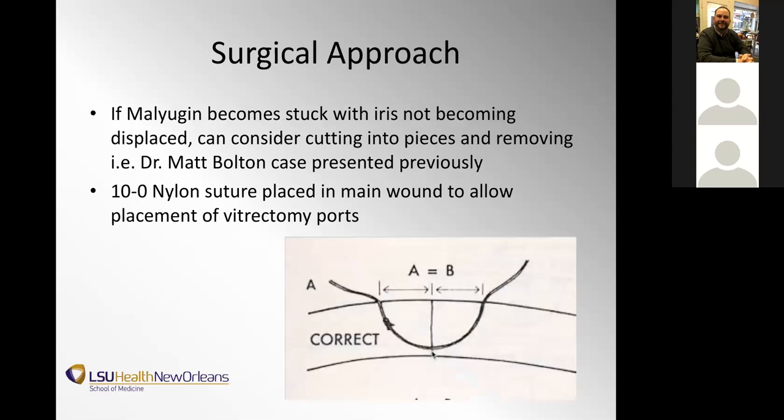I'll skip to this slide real quick. Some of the seniors may remember Dr. Bolton, a case that happened a couple years ago where the Malyugin ring got stuck on the iris, and no matter what was attempted, it wouldn't come off. Eventually you can use scissors to cut the Malyugin ring in pieces. This is a really rare complication, but it's something to think about. So if it becomes stuck and not displaced, you consider cutting into pieces and removing each separately.